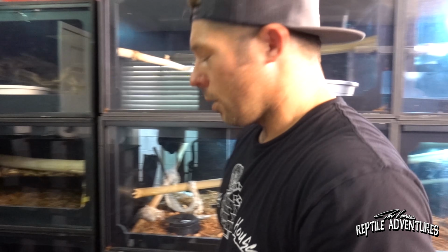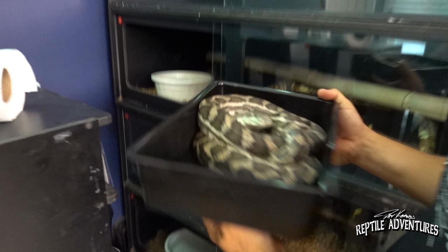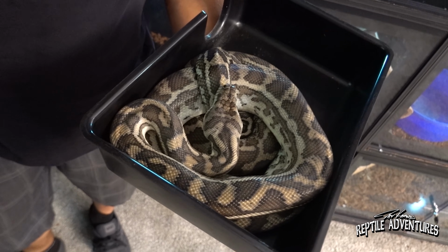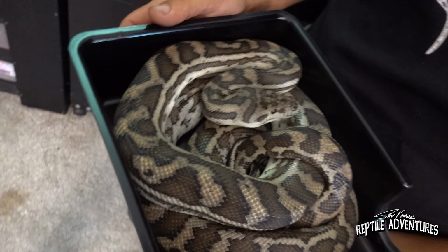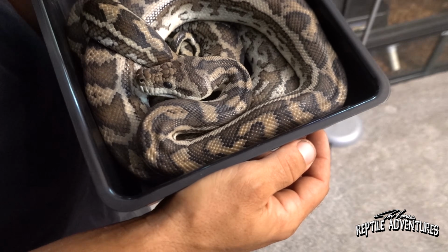All right, so that was what the locality jungles and the line-bred jungles look like, but you also have locale coastals. Absolutely. I actually have northern and southern forms of locality coastal carpets. This is Flo. Hello, Flo. She comes in her own little carrying case. I like that. Yep, so Flo's a Brisbane locality coastal carpet. Absolutely beautiful animals. I really love the reds on these, and just the color.